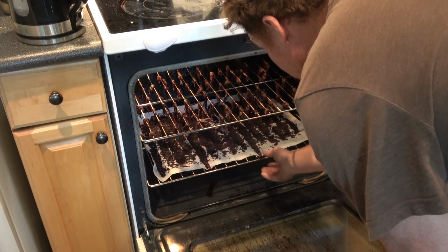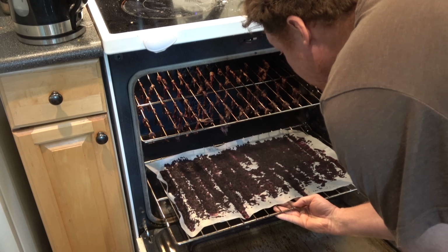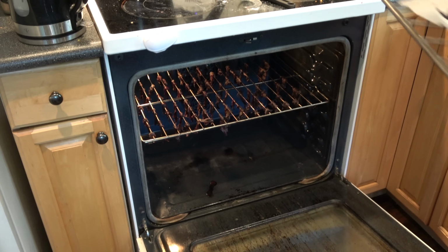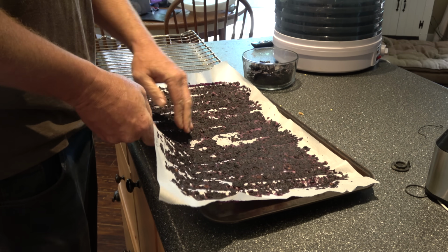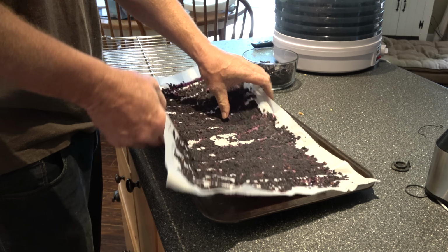Some ovens don't go that low. So if you have to set your oven to 150, that's probably okay. In your dehydrator, you're gonna wanna go at about 135, 140 max. And you're gonna wanna let that sit for a long time. Again, often the berries might take even longer than the meat. So 14 to 20 hours, no problem, until you make a fruit leather.